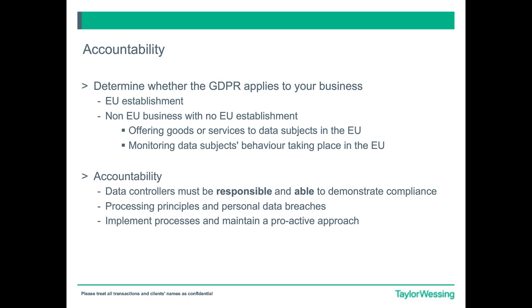So, two factors are important. The first one, if you are a non-EU business, but you are offering goods or services to the data subject in the European Union, you might be caught. And the way to assess it is that it must be apparent that as a business you have the intention to offer services to the data subject in one or more member states. So some factors could be the use of a language or a currency generally used in one or more member states with the possibility of ordering goods and services in that language, or if you mention customers or users who are in the Union, which makes apparent that the controller envisages offering goods or services to the data subject and therefore be caught by the GDPR.